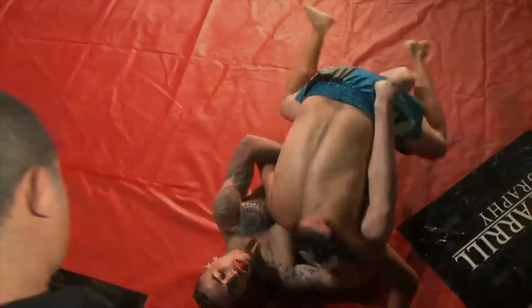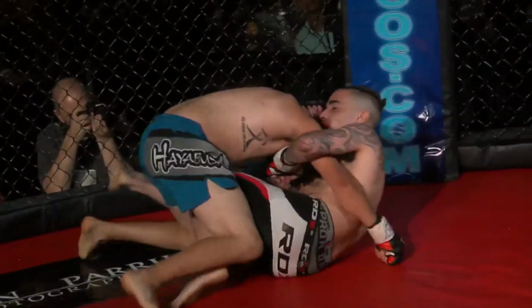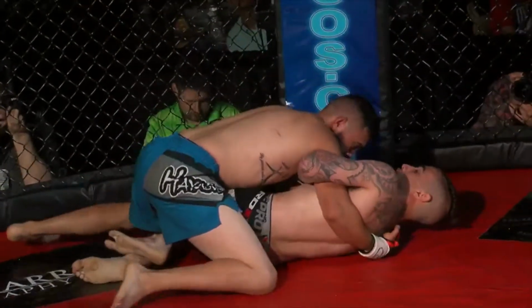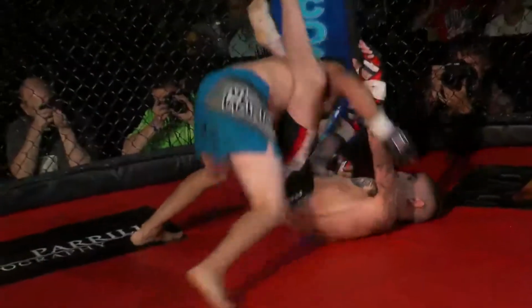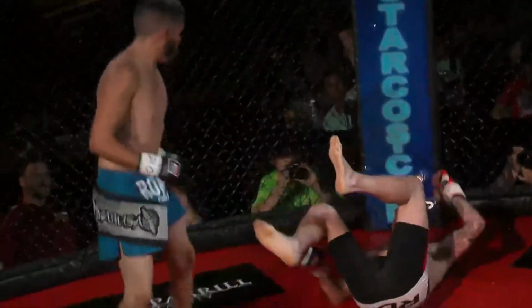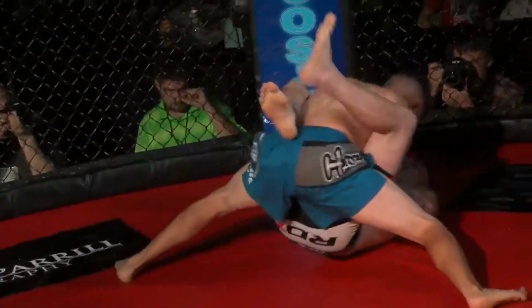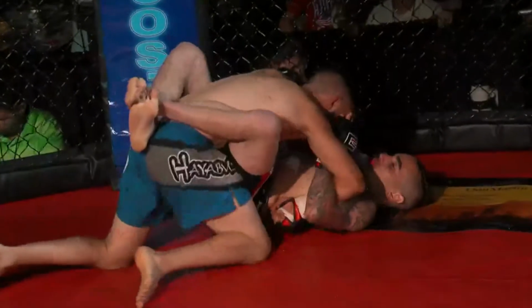And really working hard with his arms is Austin Brown. See if that arm fatigue comes into play for Brown. Romero looking to scramble. See if he can get some ground and pound going here. Tried to come in with the punching guard pass, did Romero. Brown just wrapped him up again.